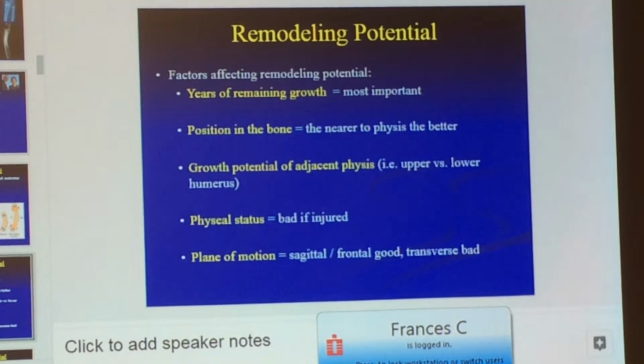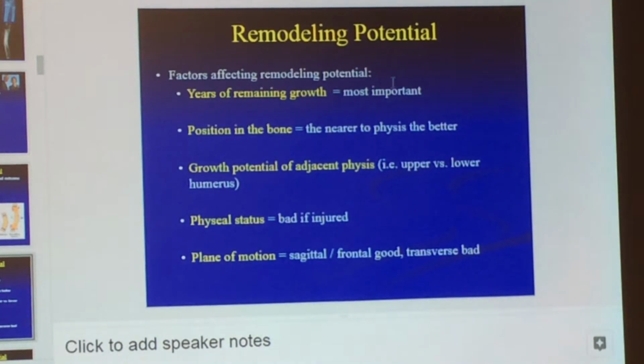So, again, like we talked about before, years of growth is always important. If the kid is super young, we know that they have a lot more growth left. If they're older, then it makes us much more interested in intervening surgically. The position of the bone: is it near the physis? The nearer to the physis is better, because that's where the bone is going to be growing from, and so that remains a good possibility for more remodeling and more bone growth through that. Again, it depends on the growth potential of the adjacent physis.